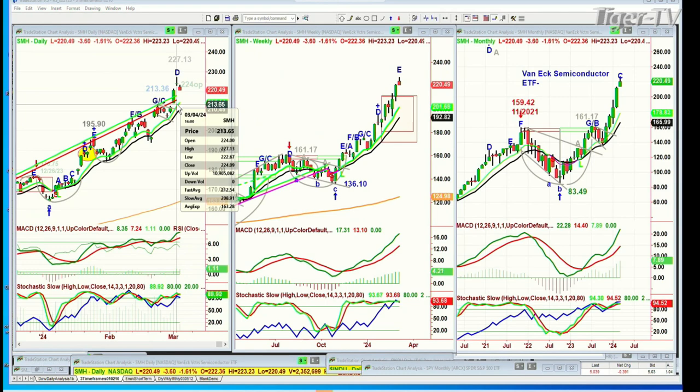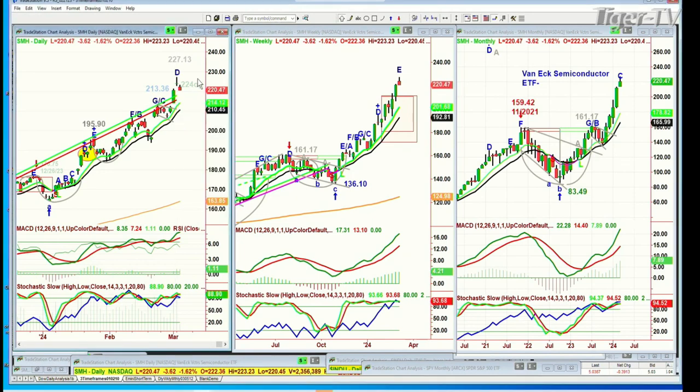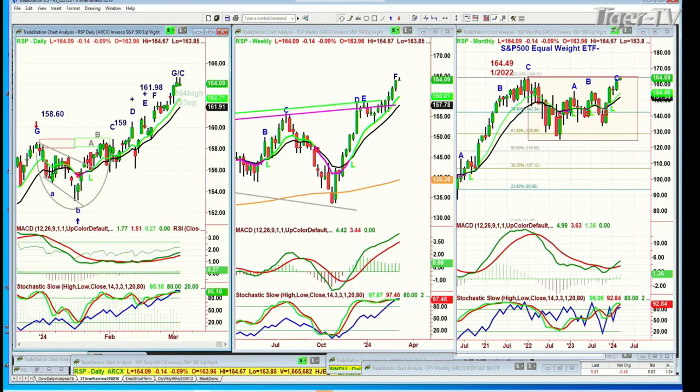Oh, there it is. Open 224.00 makes an all-time high of 227.13. And all I can say is that is so unusual. Look at this, RSP. RSP is the S&P equal weight ETF. So that's the 500 stocks, but this is measured as an equal weight.